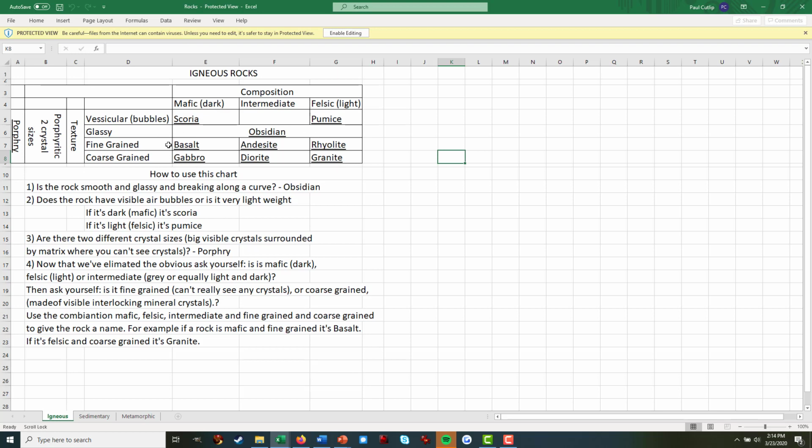Mafic and fine-grained is basalt. Mafic and coarse-grained is gabbro. The rock names are underlined, okay? Intermediate and fine-grained is andesite. Intermediate and coarse-grained is diorite. And then felsic and fine-grained is rhyolite. Felsic and coarse-grained is granite. Okay, so there's the big 6 there.